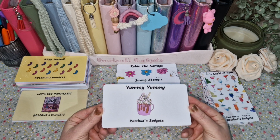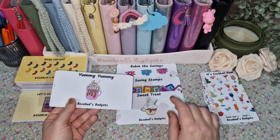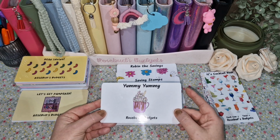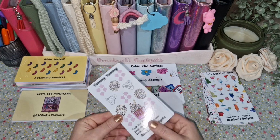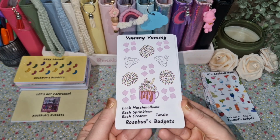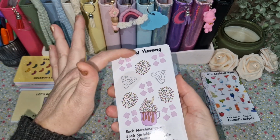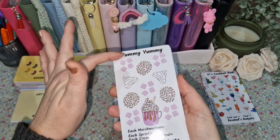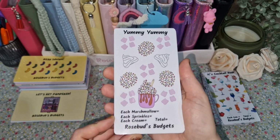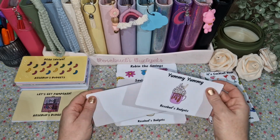Yummy, yummy. Again, I can't remember what background these come in the coloured version, unfortunately, because like I say, I've gifted a few. So yummy, yummy, and you can save a fortune. So each marshmallow, each set of sprinkles, and each whipped cream. So there's 2 whipped creams. Obviously you can save each one, or you can just save the 4 together. And then you've got the 3 sprinkles and things, but I just love it. It's just something simple and cute. So guys, that is yummy, yummy.